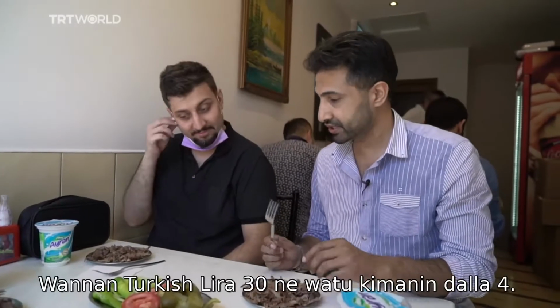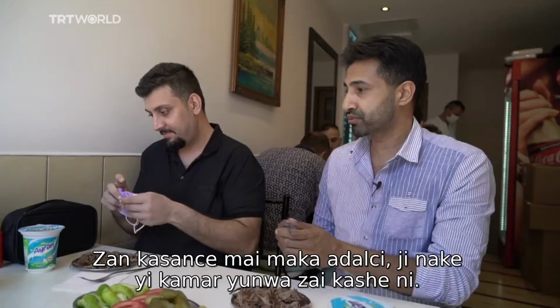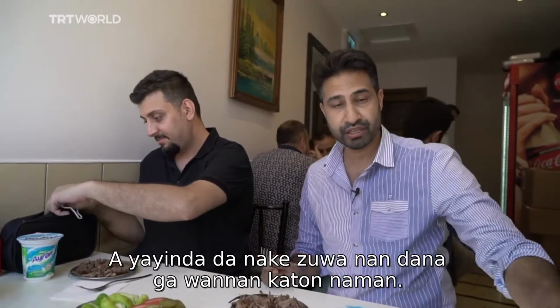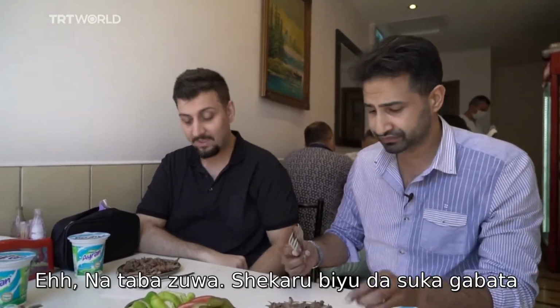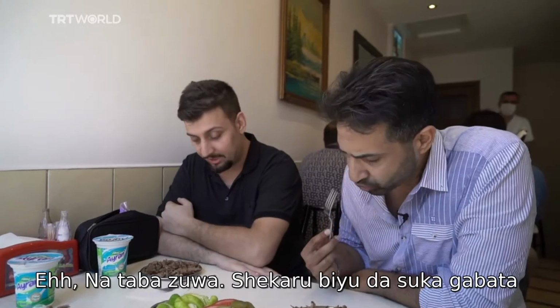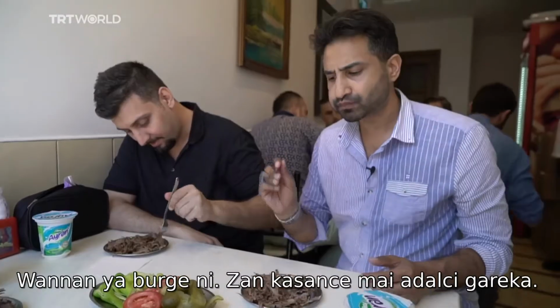So our doner portion has just arrived. This is 30 lira, which is about $4. I'll be honest with you, I'm pretty starving. I mean, walking through here and up here and you've seen that big chunk of meat. I've never been here before. Uğur, have you been here before? Yeah, I've been here before like 2 years. This is very good. I like this a lot.